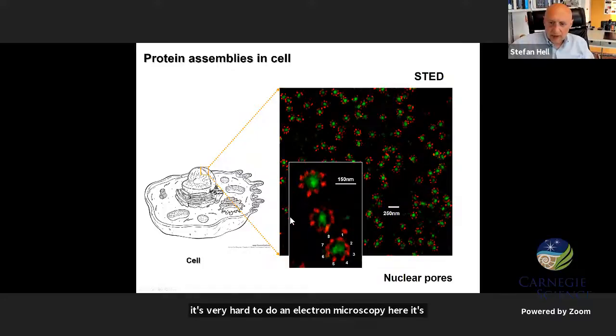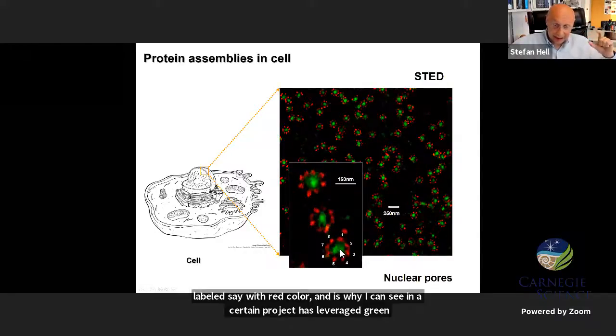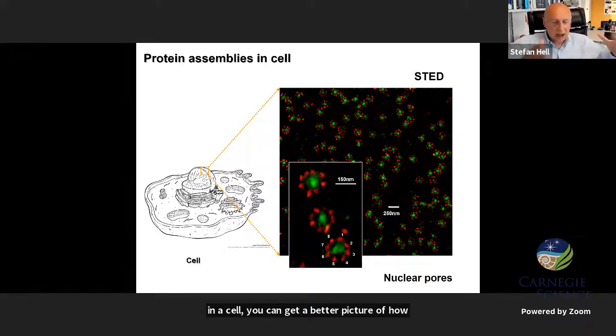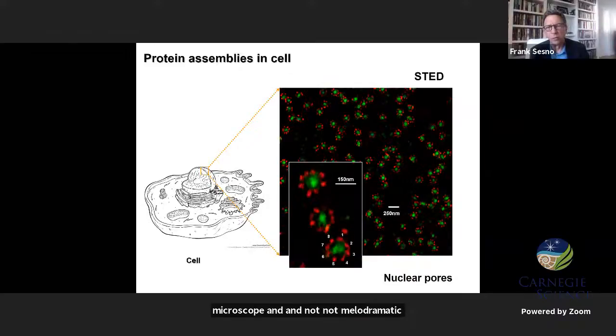Here it's possible. There is a certain protein that has been labeled, say, with red color, and this is why I can see it. And a certain protein has been labeled with green color. And so I can see how they relate in space. And that's hardly possible, or virtually impossible, in electron microscopy. And because you can map out the proteins in a cell, you can get a better picture of how the proteins are arranged at each point in time in the cell cycle. And this is the actual benefit. So to give you an idea, in 80% of the cases when a life scientist goes to a microscope to ask a question, it's a fluorescence microscope and not an electron microscope. It's really remarkable.